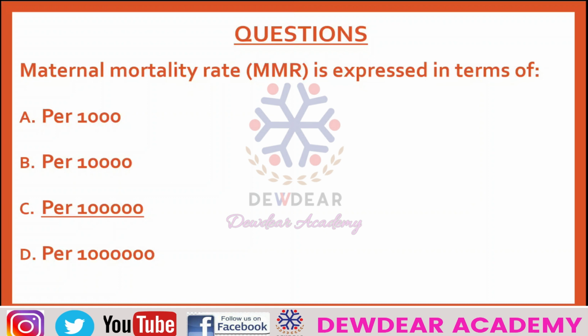Maternal mortality means the death of a woman who is pregnant or within 42 days of termination of pregnancy, irrespective of the site or duration of pregnancy. So maternal mortality ratio, MMR, is defined as the number of maternal deaths in a given time period divided by the number of live births, per 1 lakh live births during the same period. That is number of maternal deaths divided by number of live births into 1 lakh. So here the correct answer is per 1 lakh.